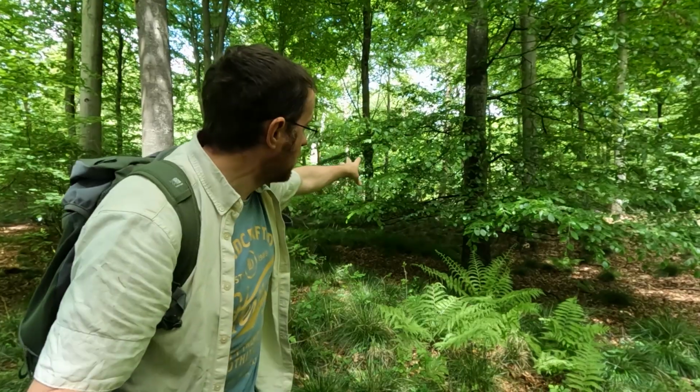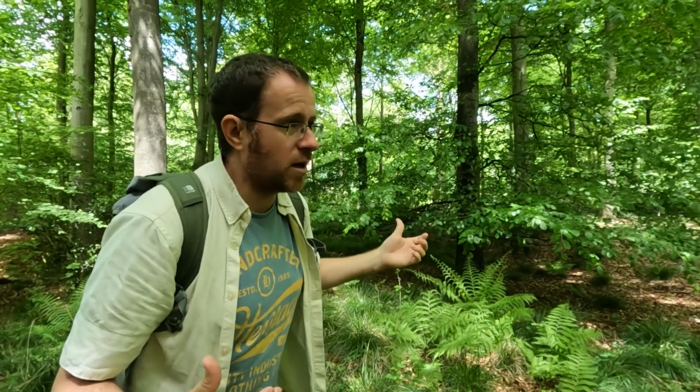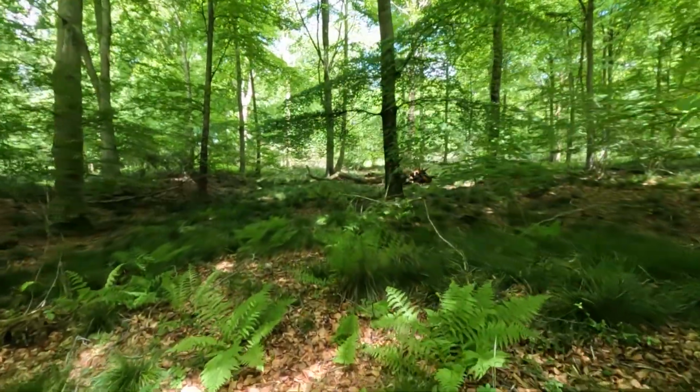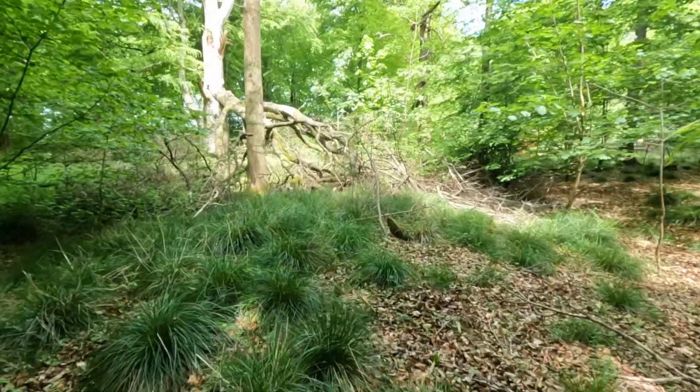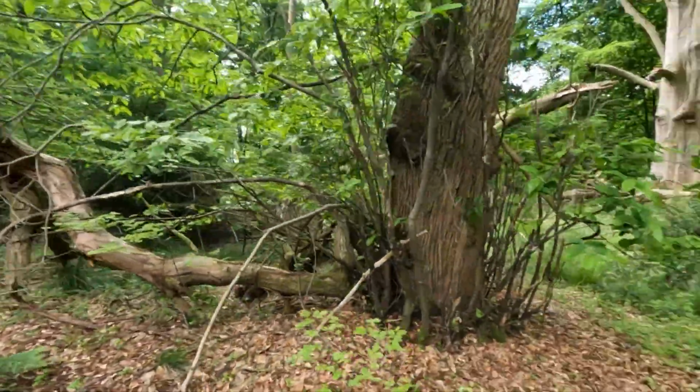We are very, very close now to the top, which is about 100 meters that way, where we should meet M43, and we should find out what a Roman junction looks like before it headed down the hill into Minal and into the Coutinho. We are now both walking up the ditches to try and make sure we don't lose track of M44. Rebecca's on the other side in that other ditch. Let's go through here and see if we can see Rebecca.